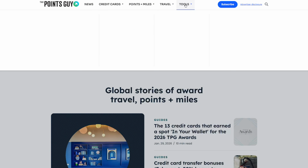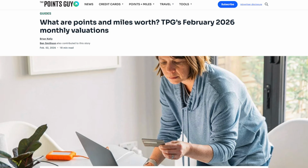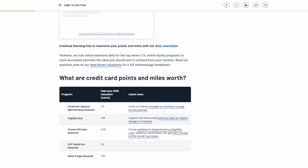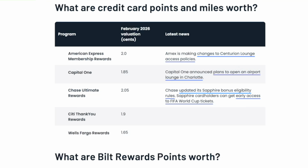So what is any given point or mile worth? Much smarter people than me spend a lot of time figuring this out, and there's resources that I reference regularly. I use the Points Guy, and they have a list of every points currency out there, and they've determined the cash value for these points. You'll notice that these are all expressed in cents per point. Right, Chase Ultimate Rewards, 2.05 cents per point. Southwest Airlines, 1.5 cents per point, etc. They update this huge list monthly.